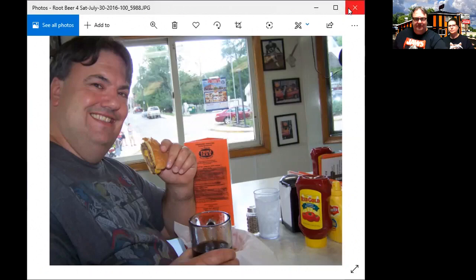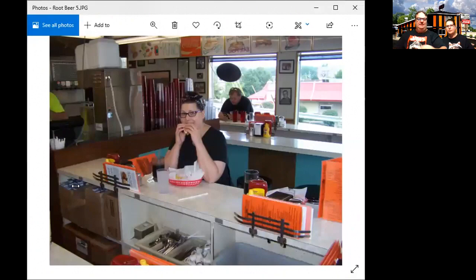So we'll go to the next picture, which is the one Lisa's wanting to talk about here. Go ahead, Lisa. So this next one is a better shot of the diner and how tiny it was. And that's me eating my half of the cheeseburger, which was very good. It was like an old-time diner type cheeseburger, cooked on the grill. So it was very good food, good root beer.